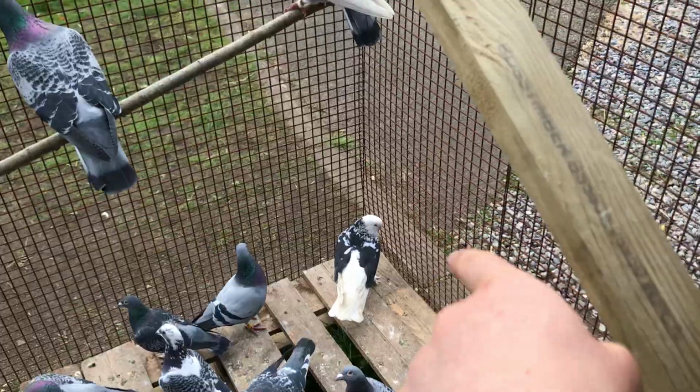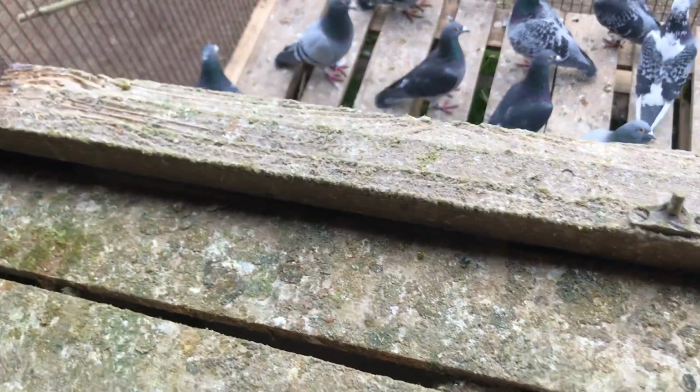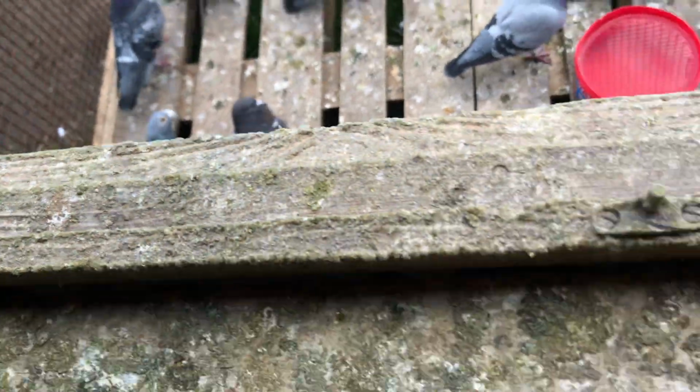So, West of England tumbler cockbird, West of England tumbler hen, they're going to be going. Someone was meant to come yesterday, but he said he can't come. And then 2 show racers are going.